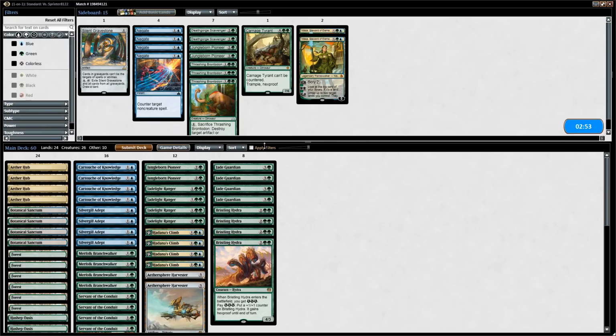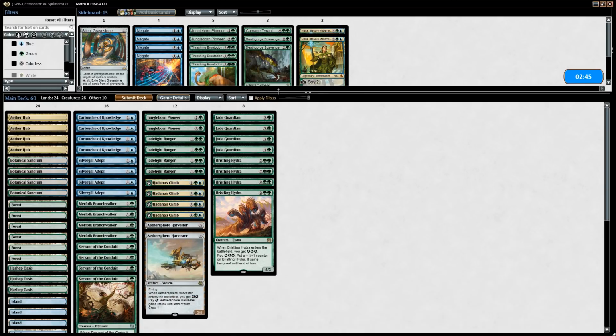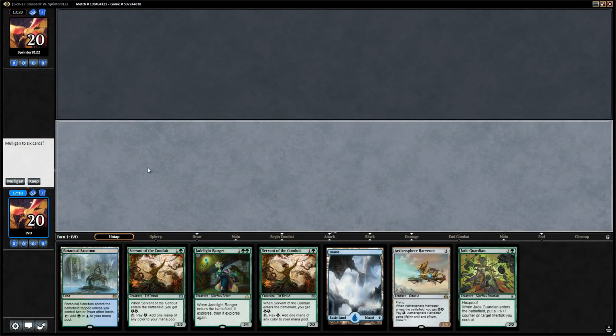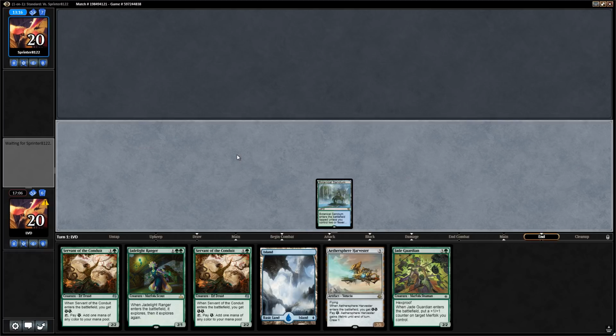Alright, so how do we change after sideboard? Don't think we change anything. So let's try again, hope to hit our land drops. And now that we're on the play, we might be faster. Alright, this looks good. Servants for acceleration, and then Harvester for life gain and evasion.